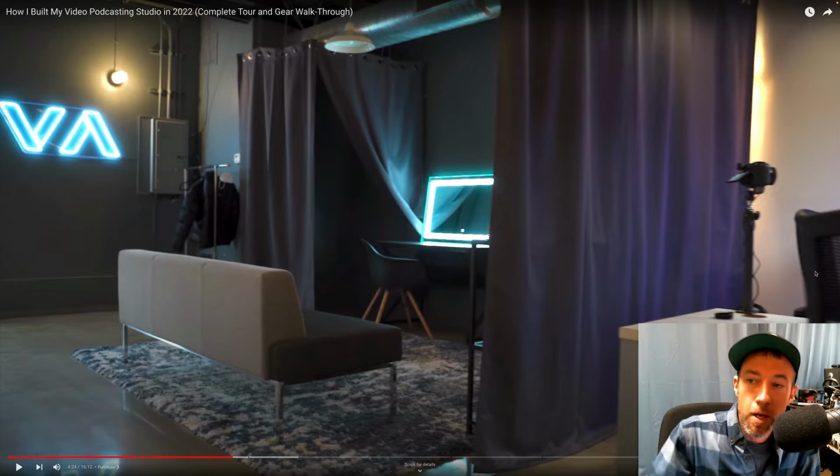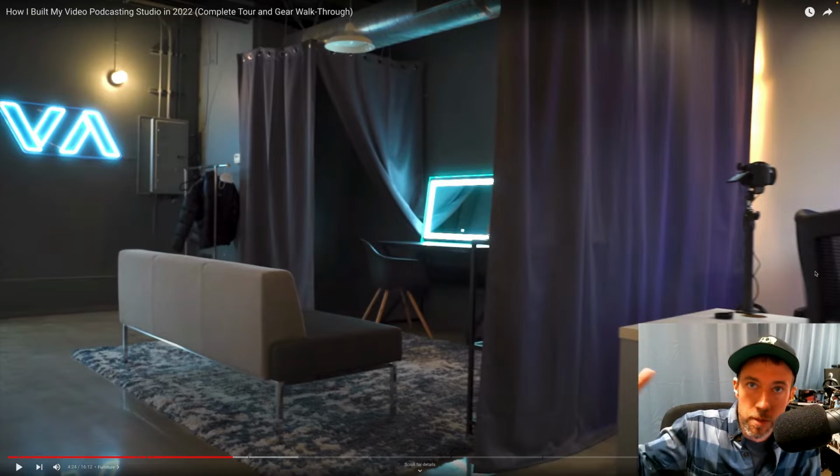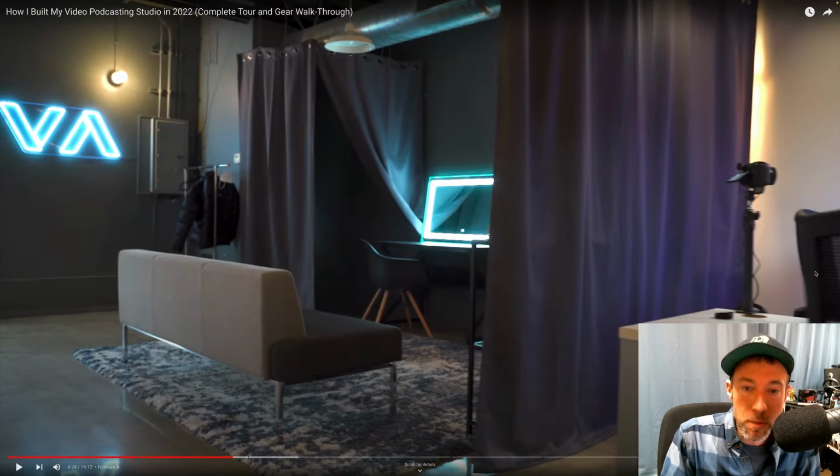You can see the back wall wasn't really covered with much. Another option would be to hang some acoustic panels from the ceiling, and those would absorb sound as well. So there are not too many hard surfaces.